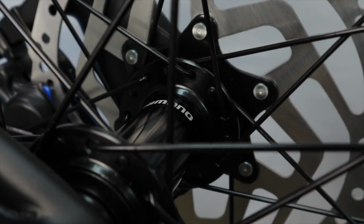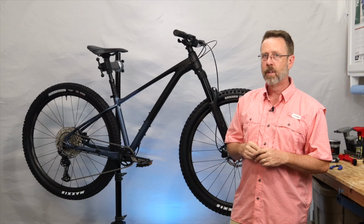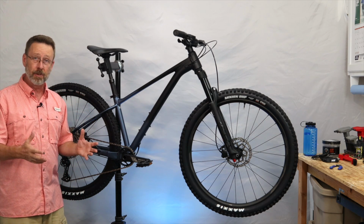Both of these wheels are mounted on Shimano's Boost hubs. In the front, you have a 15 by 110, and in the back, you have a 12 by 148. The components that come on this bicycle are what give it its great value. In fact, a lot of my friends, when they saw this bike, thought it was a more expensive bike because of the group set.